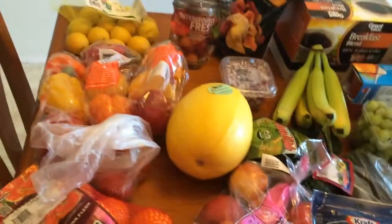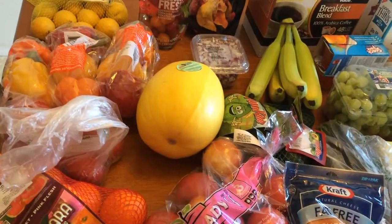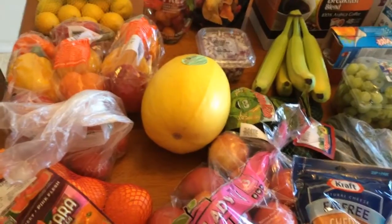So everything in this first part of the haul is going to be from Walmart, and then you will see my haul from Fred Meyer right after that.